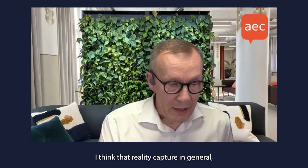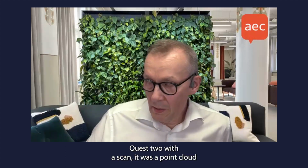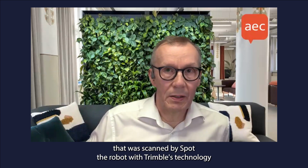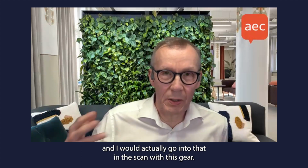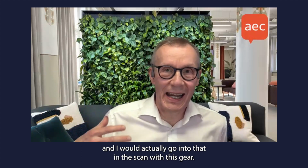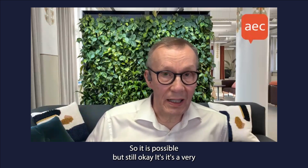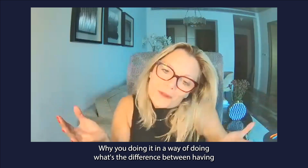I think that reality capture in general, I have actually tried the Oculus Quest 2 with a scan. It was a point cloud that was scanned by Spot, the robot with Trimble's technology, and I would actually go into that scan with this gear. So it is possible, but the question is, is it okay? And what is the purpose? Why are you doing what you're doing?